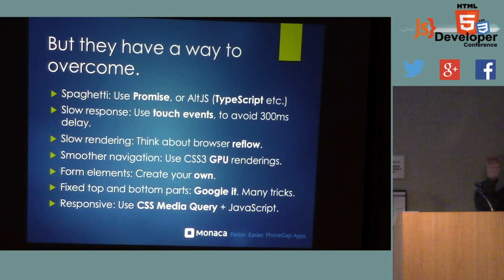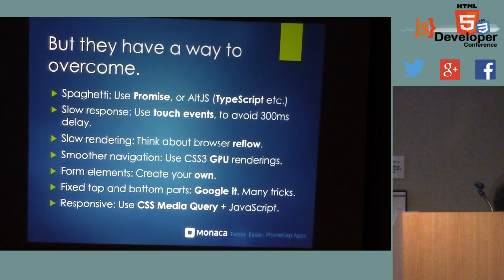Reflow is a process where, when you change the structure of the HTML, maybe using JavaScript or Ajax, the browser starts to calculate everything again: the coordinates, the positions, the width and the length, or whatever.